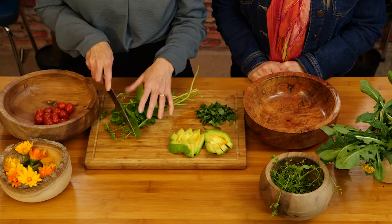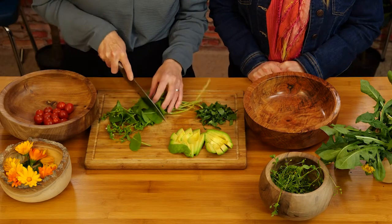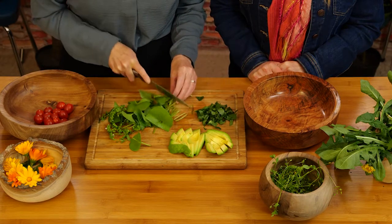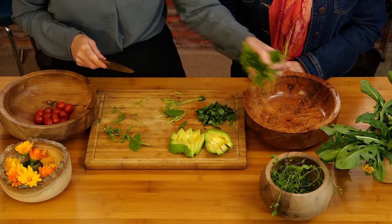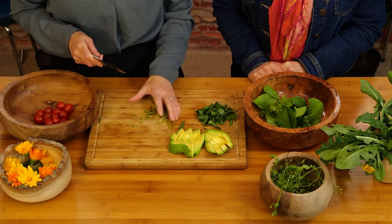Well, it's pretty easy. So you just take some miner's lettuce, about 1 cup. So you can make it as chunky or as fine as you like. But I quite like the stems. Some people don't necessarily want to eat the stems, but I quite like them because they're quite crunchy. It's almost a little bit like celery. Oh, nice. That's beautiful. And then just place that all in there.